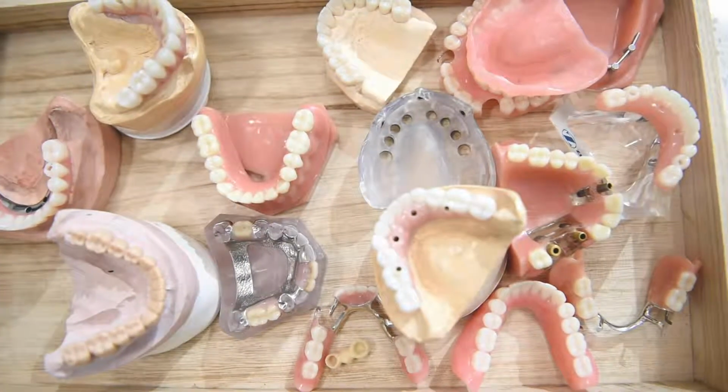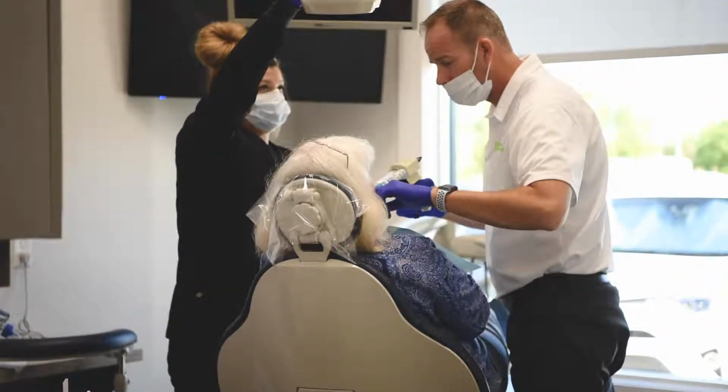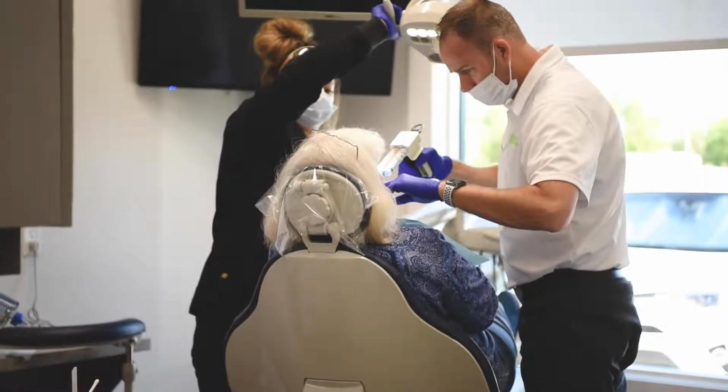So we frequently hear questions from patients asking, what is all-on-4 or teeth in a day? And that's an excellent question. It's the ability to replace your teeth with new teeth that are permanently fixed in the mouth that rest on implants and not on the gums.